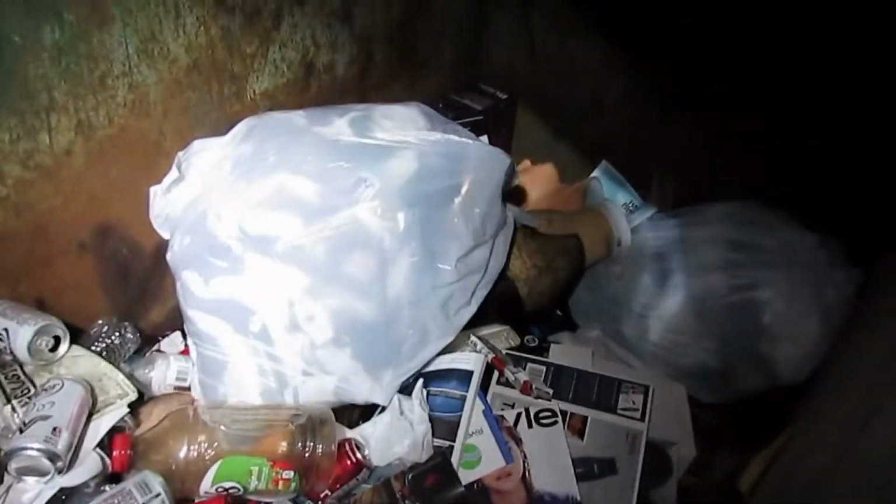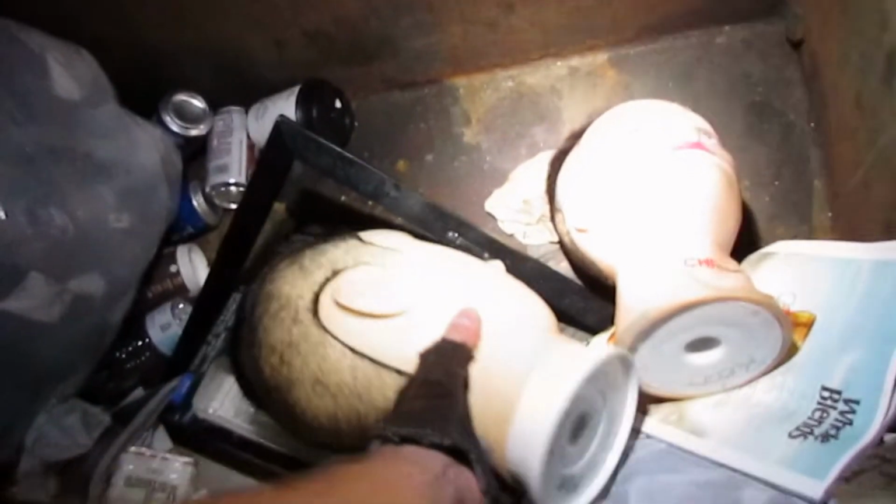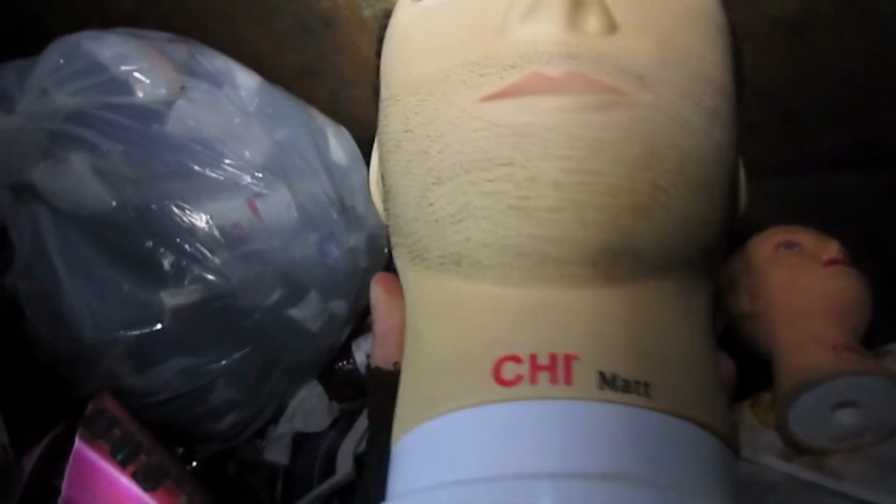Mannequin heads of some sorts. Have a look at that. What are we dealing with here? It must be a hairstyling shop over there. I know this isn't Papa John's dumpster. Look at that. T. Matt.